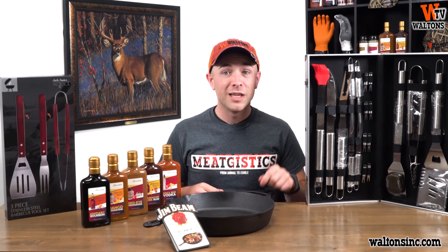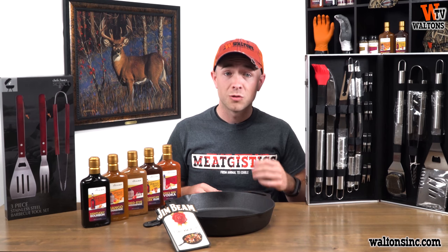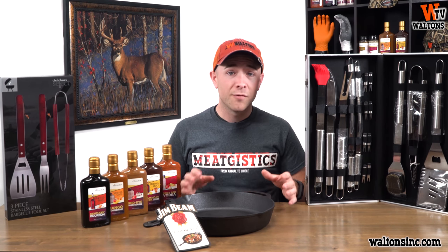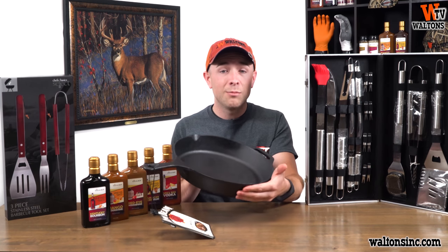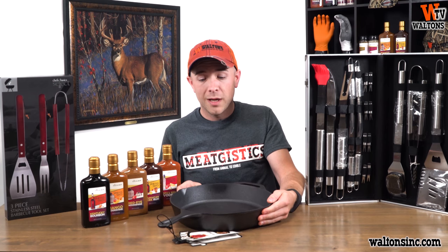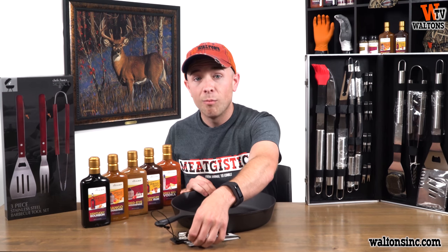Our sales for September begin right now and they last until October 1st or while supplies last. Everything on sale for September is a brand new item. And first up is our 12-inch Jim Beam cast iron skillet. This is a really nice and heavy-duty cast iron pan. You can save $5 on it all month long and get it for only $19.99.